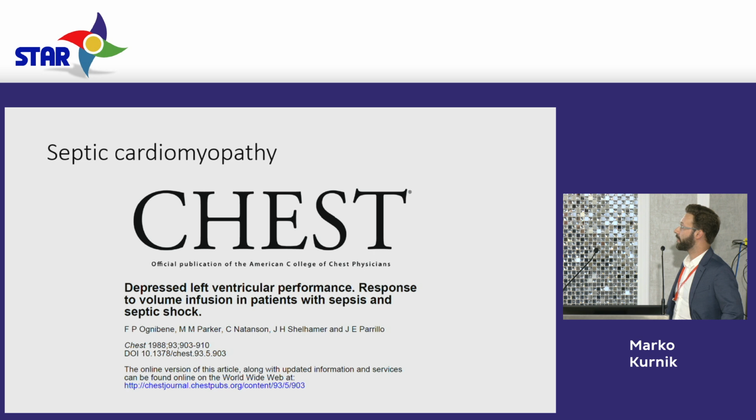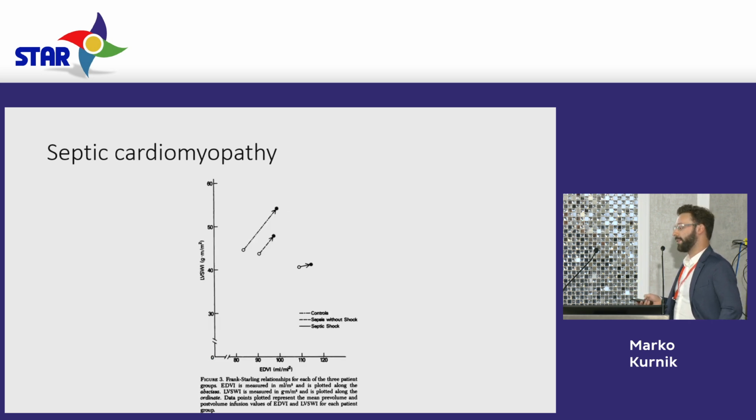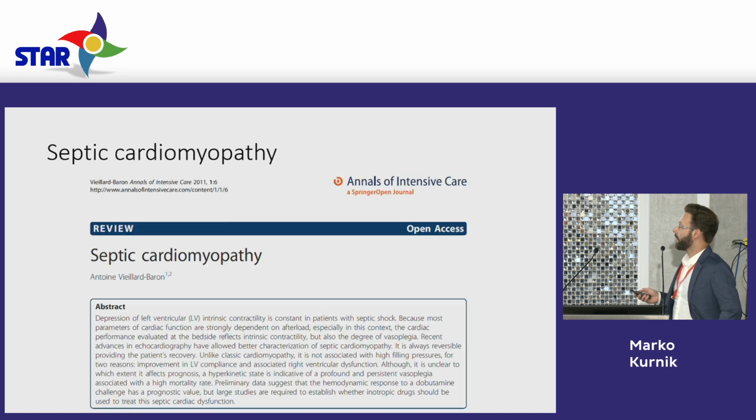The incidence of septic cardiomyopathy is around one third, 30%. It was first described in the 1960s, 70s, 80s, more after the introduction of the Swan-Ganz catheter. The first finding was that the systolic function is lowered and, in the Frank-Starling principle, there is a diminished response to preload. This is the normal sepsis and septic shock. So in fluid administration, there is no rise in stroke volume index. After that, there was a lot of talk about right ventricular dysfunction, because of the normal filling pressures.